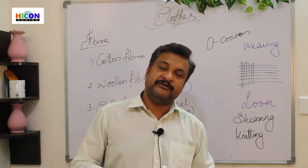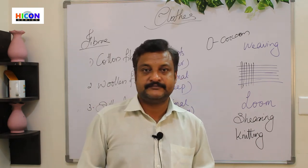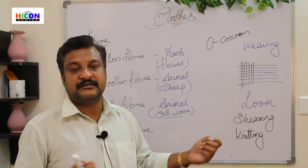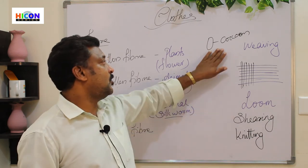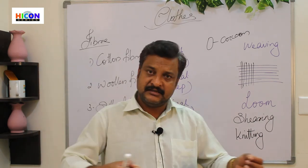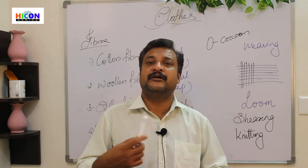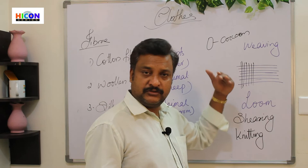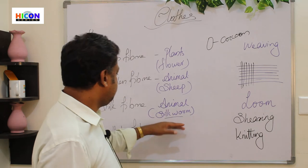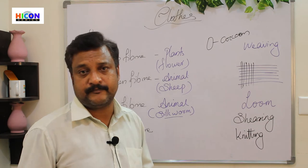What do they do? They will boil it first, which means we kill the animal inside it. Then it is processed and spun into silk thread. So this cocoon is boiled and then processed to get the silk thread out of it, right? And this silk thread is woven into silk clothes using looms. So silk fiber is also a fiber that we get from animals called silkworms, right?